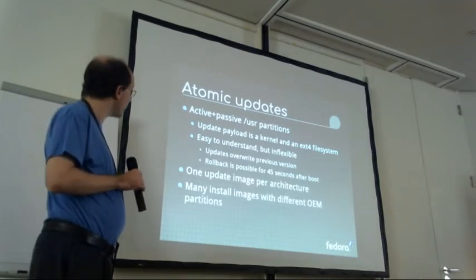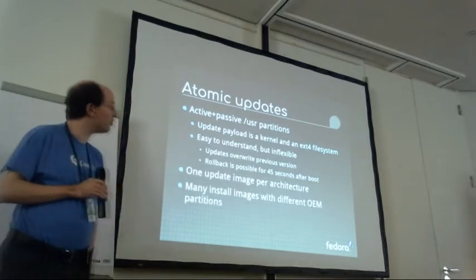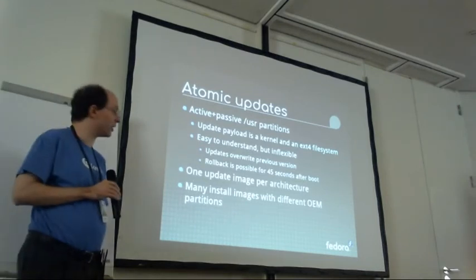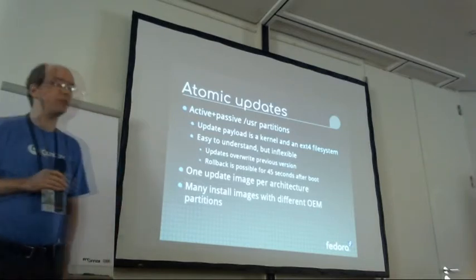Okay, atomic updates. How do we update? I mentioned the active and passive system before. We ship you an ext4 file system image and a kernel, and it gets written down to the disk. That's easy to explain. It seems pretty nice. It has limitations.